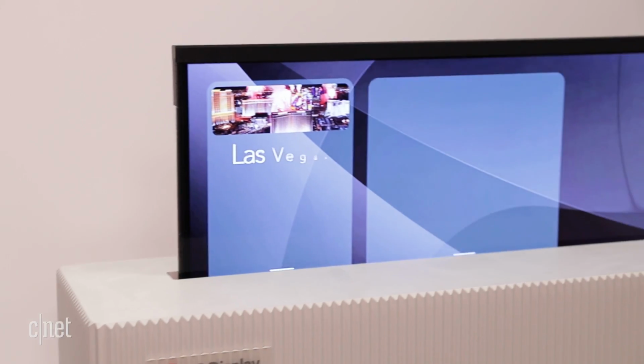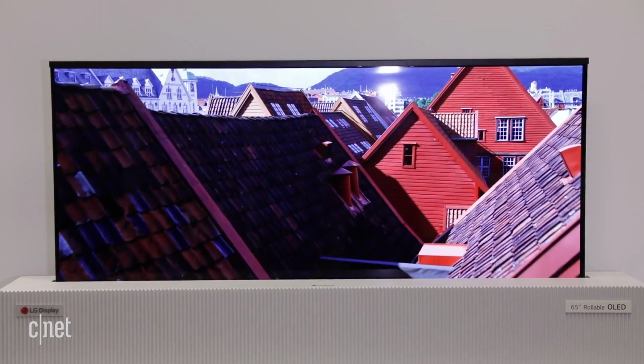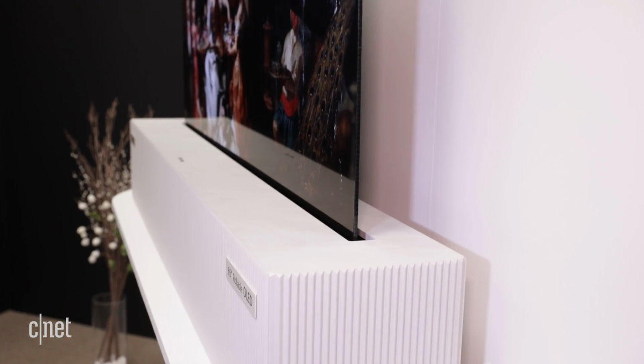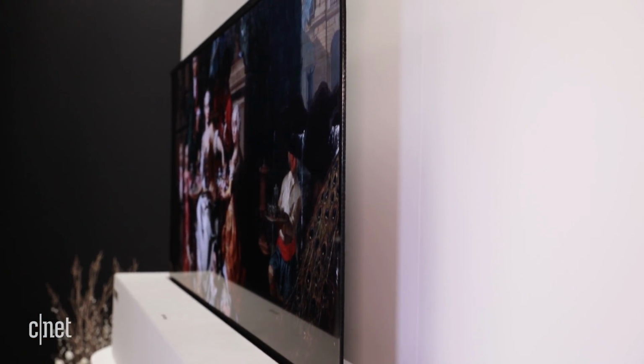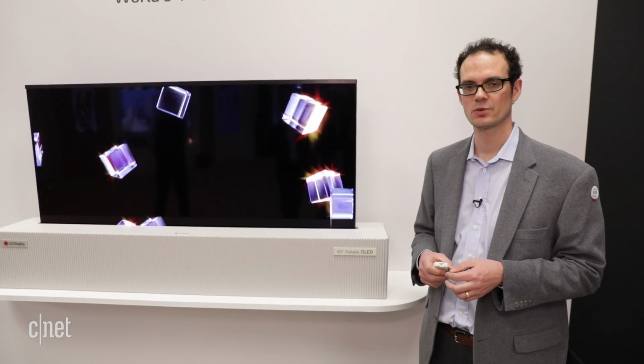So again, the idea is making this TV much more versatile, making a large screen portable and small, so you can take it wherever you want. So that's a quick look at the amazing rollable 65-inch OLED display. This is from LG Display's booth at CES 2018.